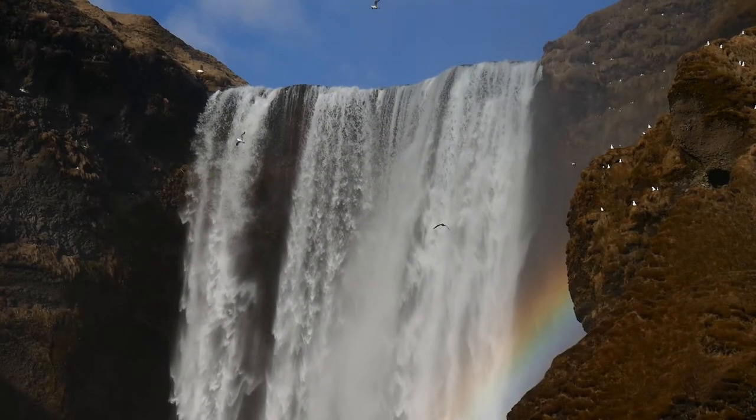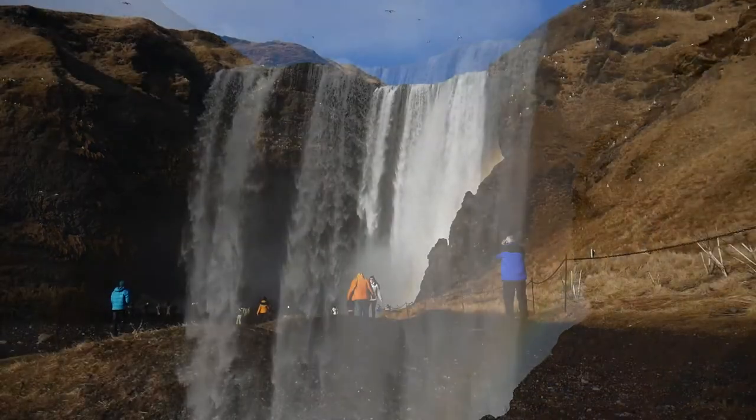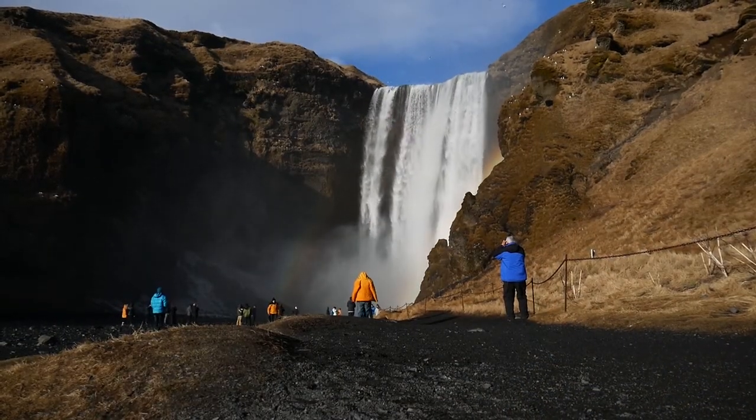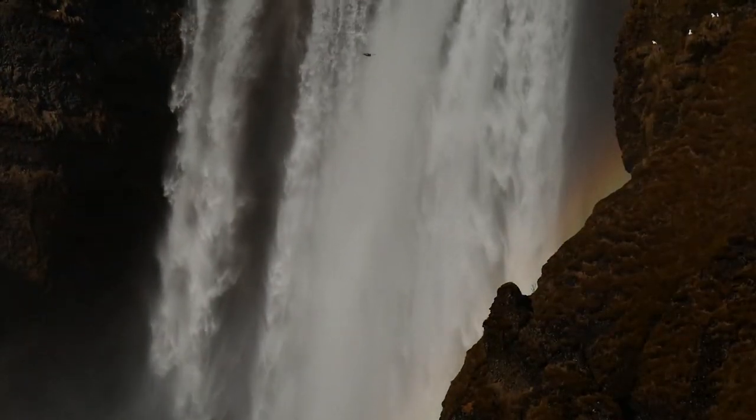Skogafoss is another one of Iceland's iconic waterfalls. It sits just off of Route 1, so it's very accessible. I would suggest photographing Skogafoss waterfall at sunrise or during the night to do some astro work, as it won't be as busy with tourists.